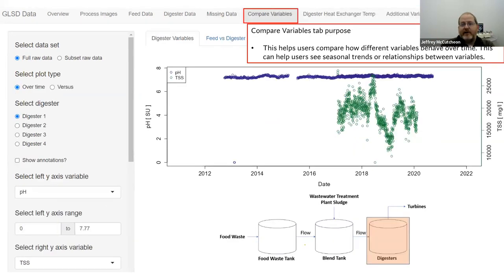We can also compare variables. So here we have total suspended solids and we have pH, and we can look and see if there might be any interesting correlations. There's a correlation feature in this dashboard so that we can assess whether or not, say, for instance, gas production versus total dissolved solids, total suspended solids have any kind of correlative effects. And so this dashboard was just set up in the last few weeks, so it's hot off the press, and we're still going to use it to try to tease out some of these relationships that I think many operators already know because of their own experience.